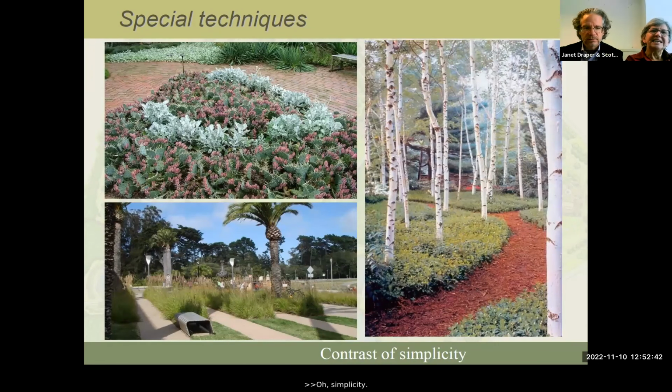Oh, simplicity. I feel like I keep repeating the same thing, but it really is just highlighting the beauty of the plant. They're just so dramatic. Those birches on the right-hand side, lust worthy. And if you had a lot of busy ground layer there, you would lose that beauty. Same as we saw with the trunks for the Texas thing. So yeah, the Vitex.